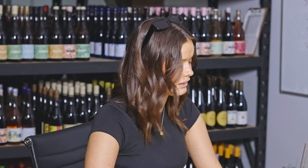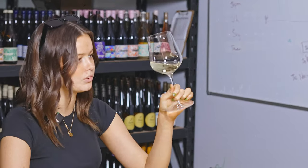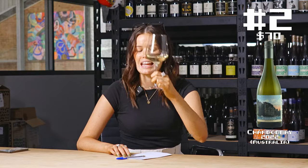And I'm gonna say it's $42 because it looks more expensive. It's a little bit prettier. It's a little less golden, a little more green. Again, it's really giving pine lime splice. I hope that's not copyrighted. It probably is, but please don't send us a cease and desist.